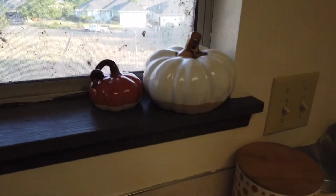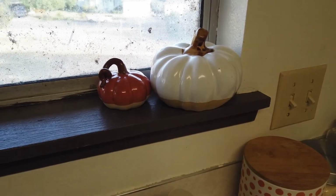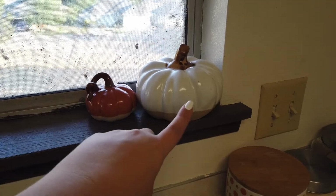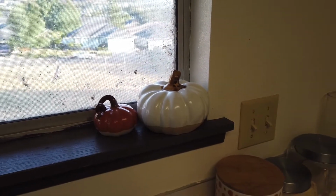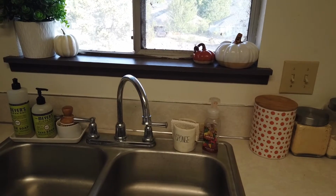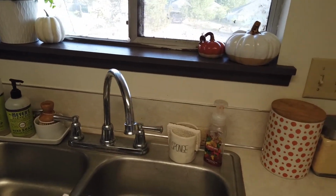And then these two little ceramic pumpkins. These are the glazed dipped ones. This is the same pumpkin that's in the entry table in that cloche. And then this is a bigger white version of it, and they're both from Hobby Lobby. And then, of course, I got my fall soap out. Pumpkin apple is one of my favorites from Bath & Body Works. And that is everything in the kitchen.